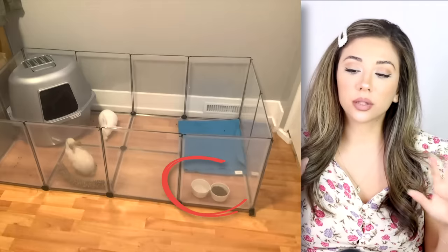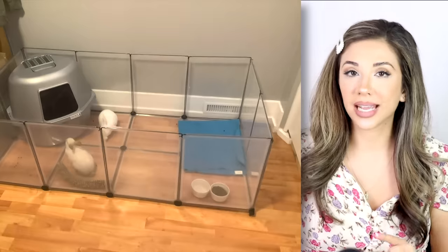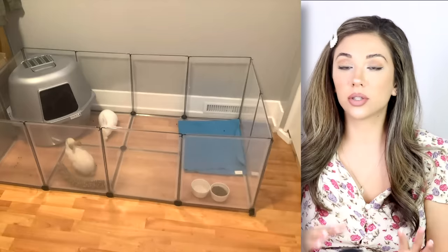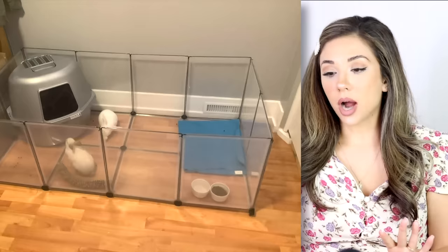I like that you've got the food and the water bowls. I don't know how old these rabbits are, but that looks like way too many pellets. If they're babies, that's a different story. If they're adults, you need to cut down. Look, you've got a great litter box.